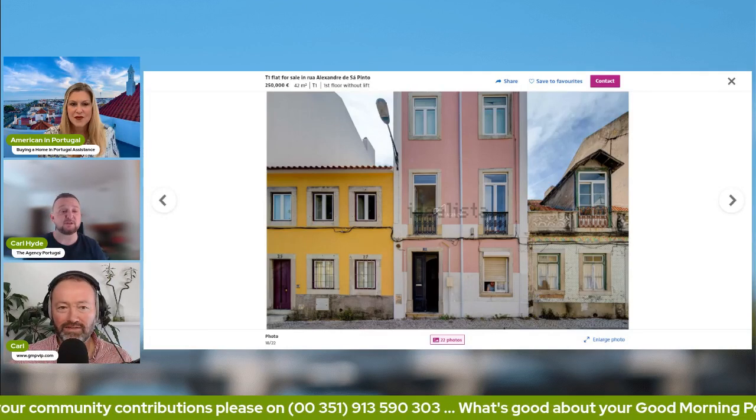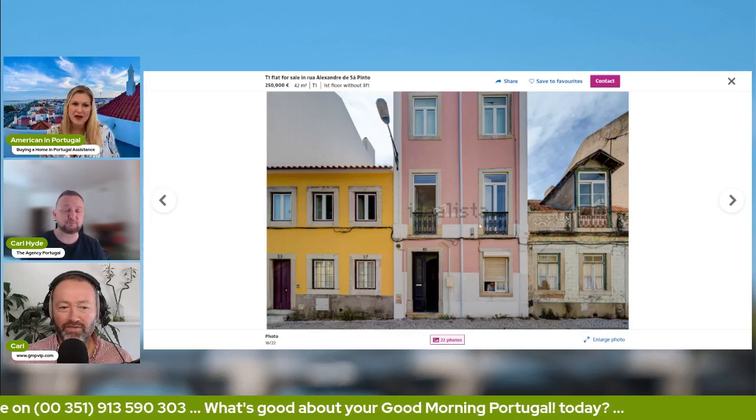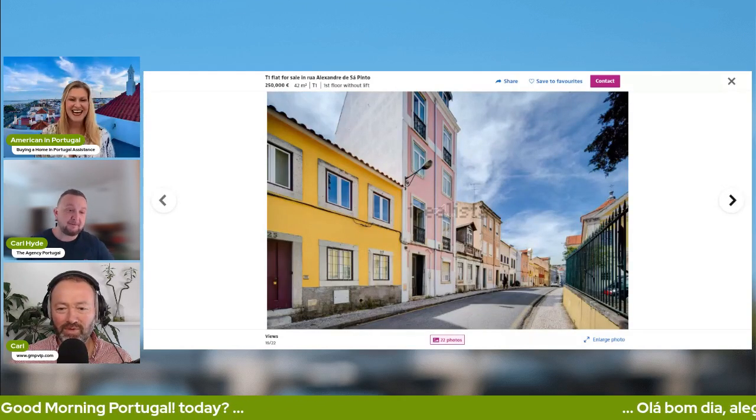You've got the museums there. There's just loads to do. It's a great place to live. Oh yeah, I love it. And the hot pastel de nata, right from Pastel de Belém, is nearby, walking distance.